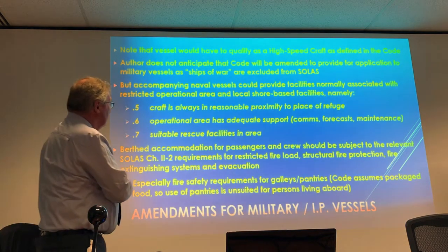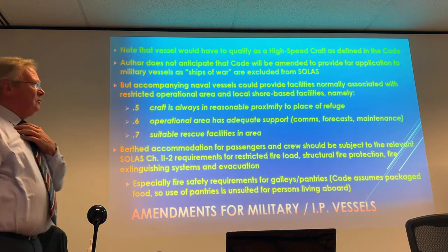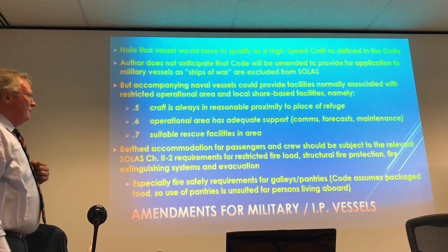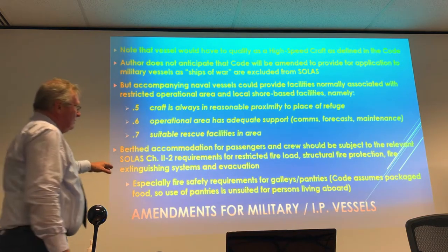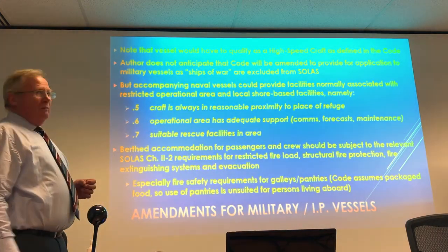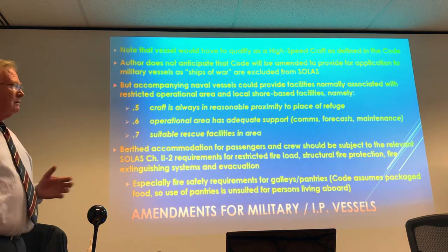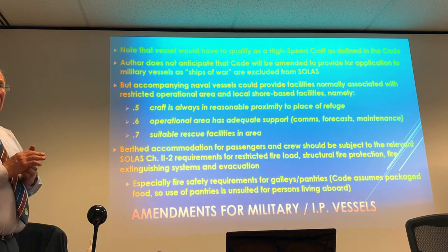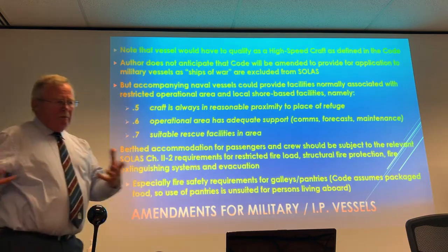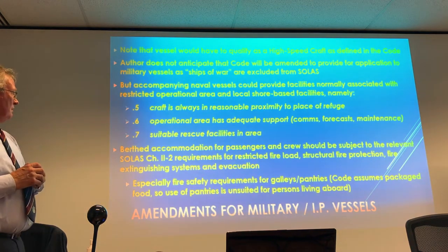The problems for military vessels are that the craft can't always be in reasonable proximity to a place of refuge. That's the way of life with military vessels. All of these are to do with that restriction of narrowing the operational area. But if those services can be provided by other vessels that it's operating in conjunction with, then it shouldn't be a problem. And I'm suggesting that military vessels in mutual support can get over those particular problems rather than be restricted to particular areas.